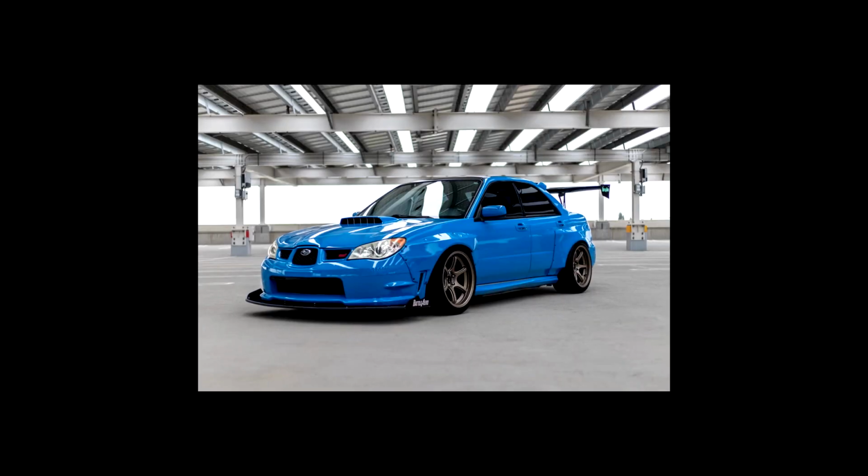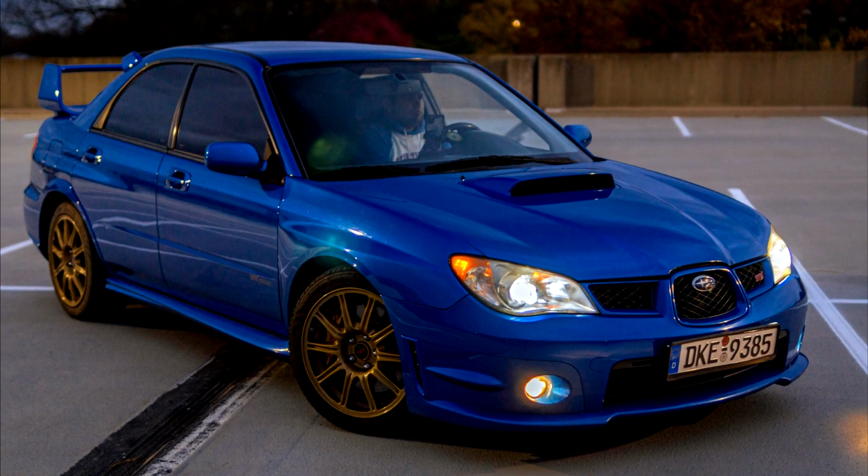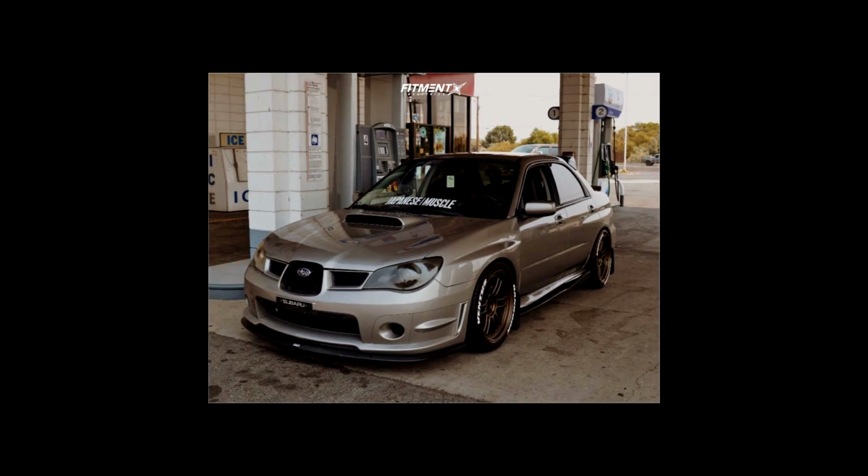The list starts out with the styling and design language of these two cars. Comparing super modded and hacked up builds won't be really fair, so I will only be comparing the style of stock and stock plus versions of these cars. Stock plus being slightly modified suspension and maybe aftermarket wheels.